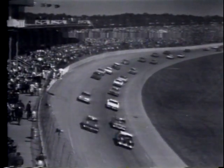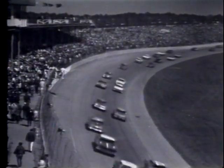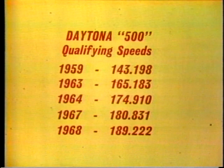Well, the speeds have been the big problem here. The supporting races were rained out, and the drivers are not sure what's going to happen. Will their tires last? Will they be able to stand it emotionally? And whether or not they can draft.